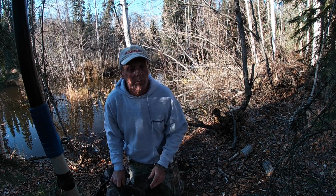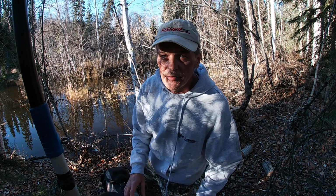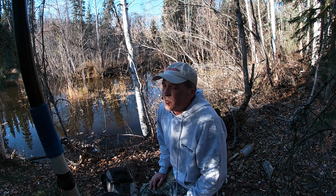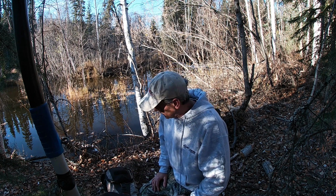Guys, Keithy Six here of Metal Detecting in Alaska. I'm just on the outskirts of Fairbanks in the surrounding hills, and I brought my Bounty Hunter Time Ranger Pro. I'm going to give it a try on finding some Alaskan Gold Rush relics.